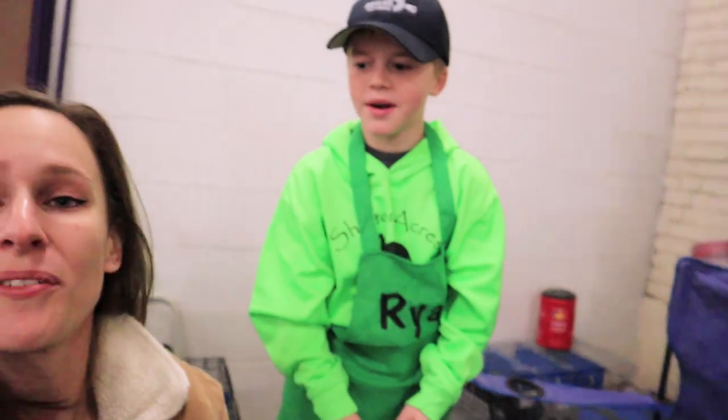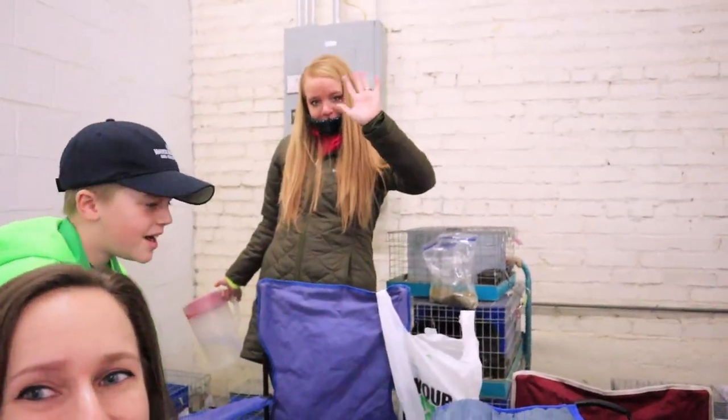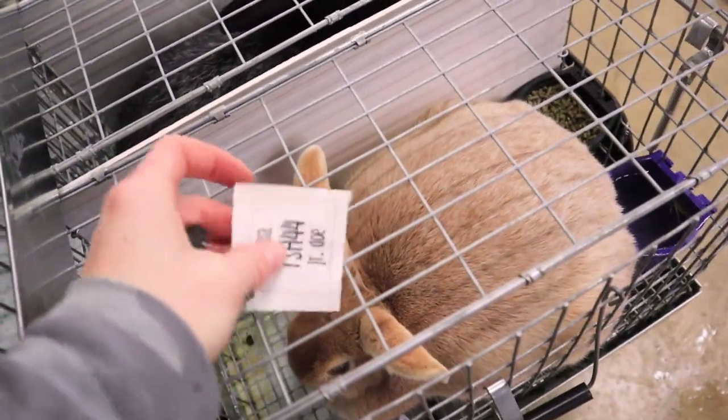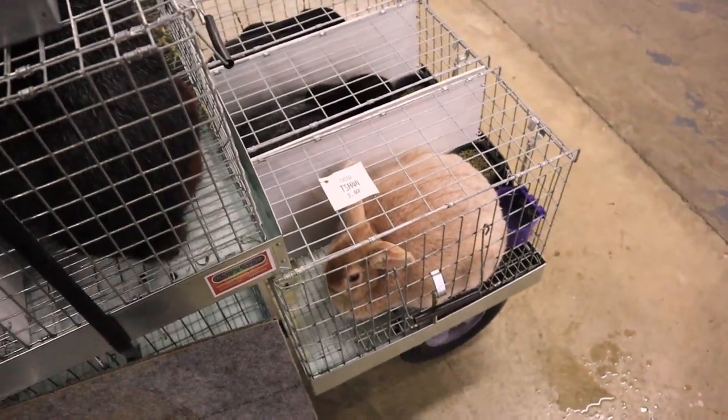All right, Ryan. What are we doing? We're at a rabbit show. This is my friend Trisha's son, Ryan, and he shows mini Rexes. Say hi, Trisha. Hi. I cannot get Cassia to leave her name tag alone. So hopefully somebody has tape.